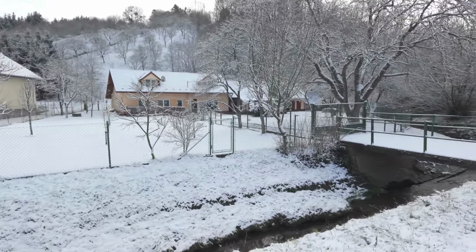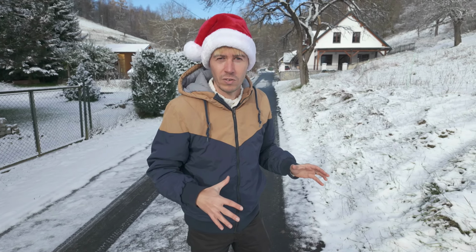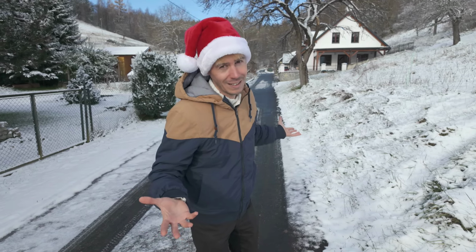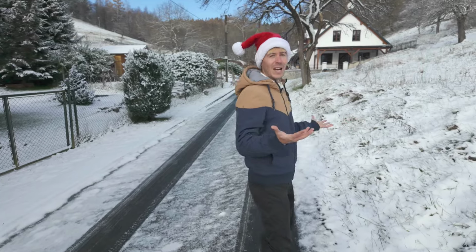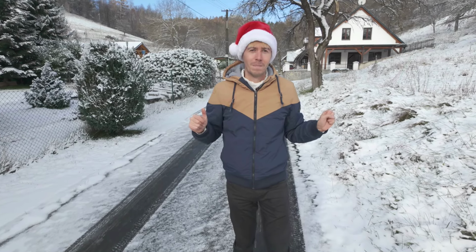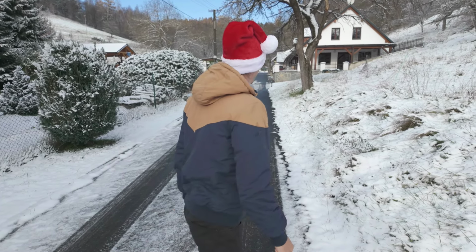We got the first snowfall of this season, which is great. It could have been better. We were expecting better and more snow. Sadly, the situation was quite weak in the end. But we are here on this small trip in these mountains. We can call them mountains, right? Hopefully. We can call it anything you want.